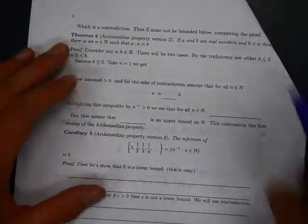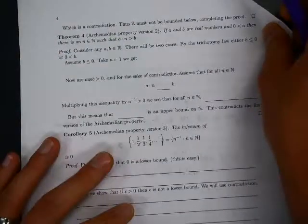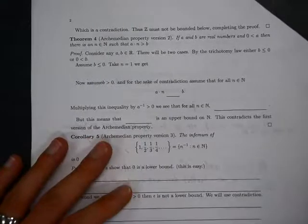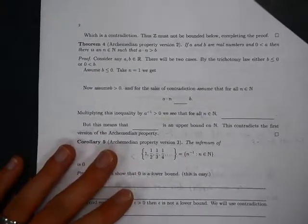Cool. So all of these do appear as results in class, but some of them got involved. So I figured it would be nice to have a version of this same note packet that can be gone through at any speed you like. So let's just keep on going.